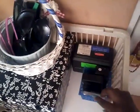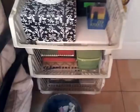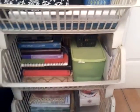We have some blank flashcards in here for the kids. Some extra game things in that bin, an extra laptop. And then down here, I have a basket of extra batteries. And here we just have some tape and some extra office supplies and extra papers that I can't get rid of. It's kind of like my junk bin.